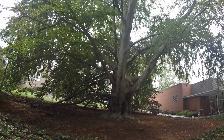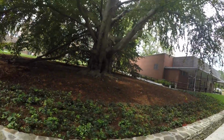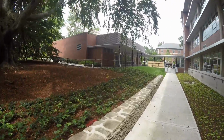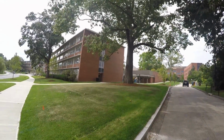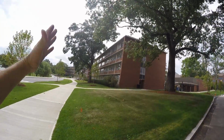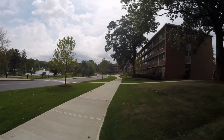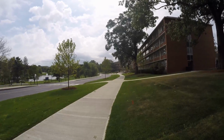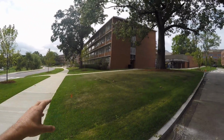So this beech tree is approximately about 100 years old. Landscaping walk on Babbage Road right over through here, and we'll take a look to the south over here on Mirror Lake. This is a feature location on the campus with the lake on one side, and this really came out wonderful. This is all new sod in this area over here.